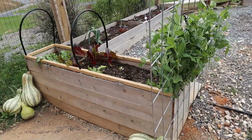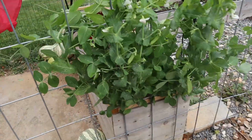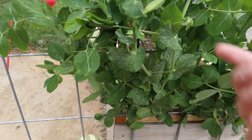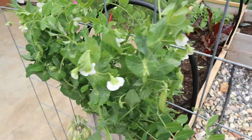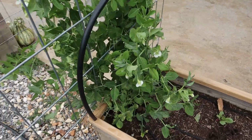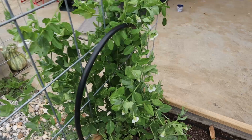Okay, so this is the box I did for the fall plantings. The peas have gone crazy the past couple of days. They're not ready to pick yet, but we've got so many peas on here. Lots of pea flowers. That's pretty exciting. I'm never sad about having a new flushing of peas. They're not climbing the way I want them to. That's fine. I can deal with that because I've got lots of peas in there.